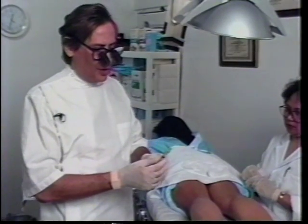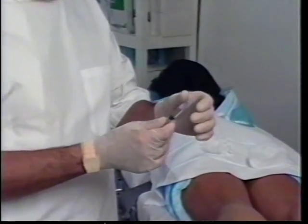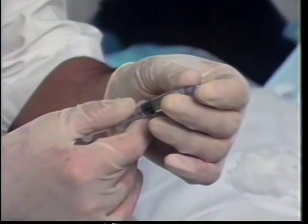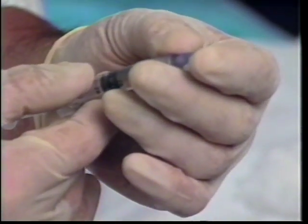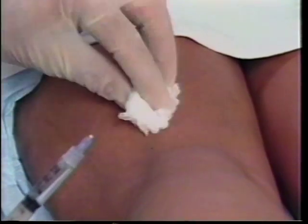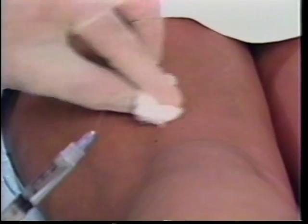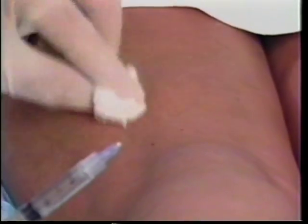Now, this is the ethoxysclerol, which is a clear solution. It's in a sterile syringe, and we use a 30 gauge needle, which is very, very fine, so the patient will experience almost no discomfort with the injection of this. We first clean the area with an alcohol solution in a rotary motion. It's a small little prick actually that you'll hardly feel.